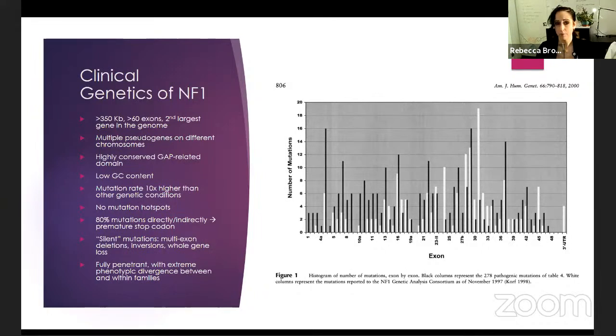And then the GAP-related domain, which is the domain that's actually responsible for inhibiting RAS signaling, is highly conserved, not only in NF1, but also in other GAP genes. And it has a very low GC content. The reason that I mention these particular factors is that many people have questions about genomic editing techniques, such as using CRISPR in human patients. While this has been helpful in other conditions such as cystic fibrosis, these particular qualities of the NF1 gene make it very difficult to target because there would be predicted many different off-target effects, as well as a particular GC content is required in order to enact genomic editing. So NF1 is not a very good candidate.